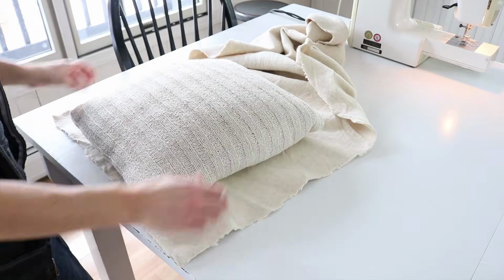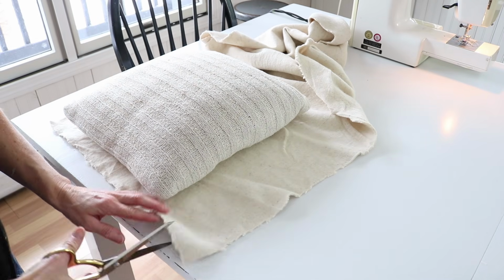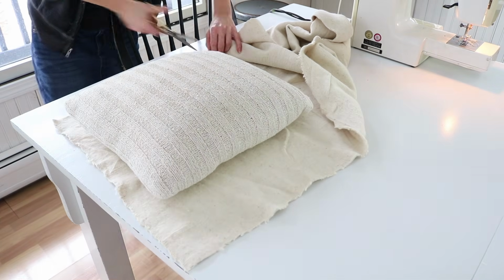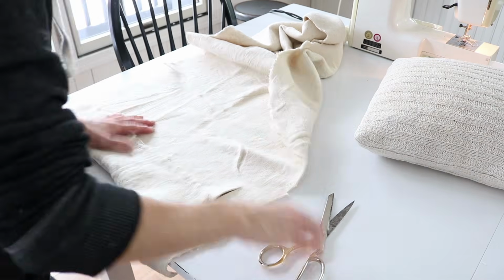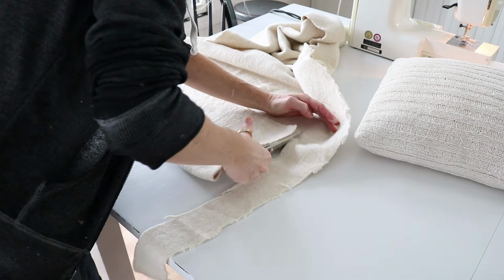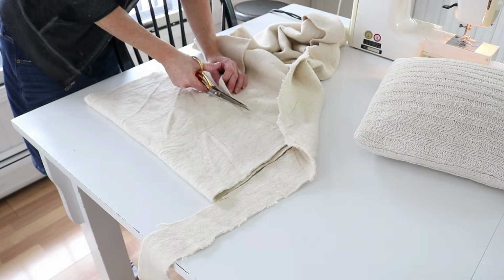So what I want to do here is make a cover for this pillow for the cat bed, and I have this super soft fabric that I picked up at an outlet store here in our area that I am planning on using as a cover, and hopefully the cats will love it.